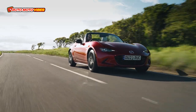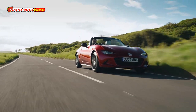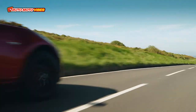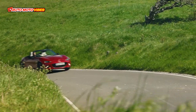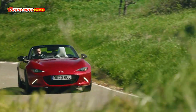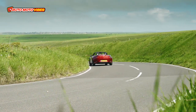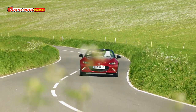For fuel economy, the 6-speed manual gets 9 liters per 100 km, 26 mpg city, and 7 liters per 100 km, 34 mpg highway. The 6-speed automatic gets 9 liters per 100 km, 26 mpg city, and 6.6 liters per 100 km, 35 mpg highway.